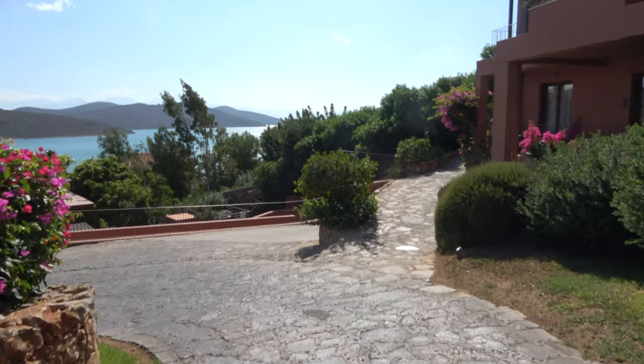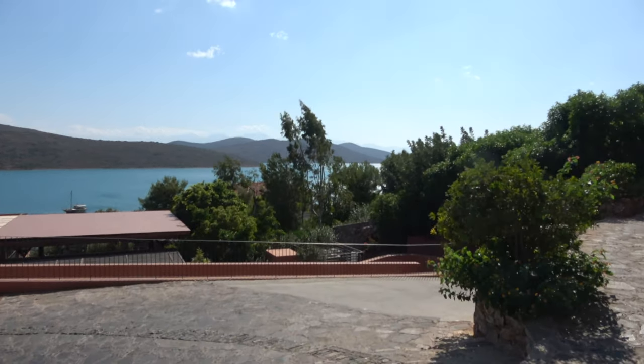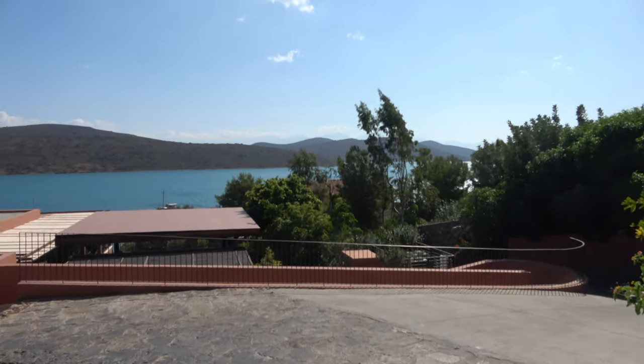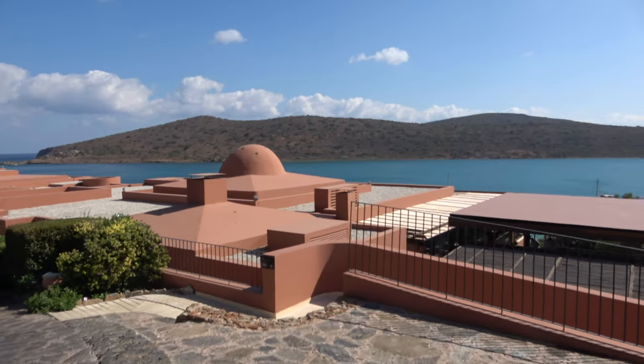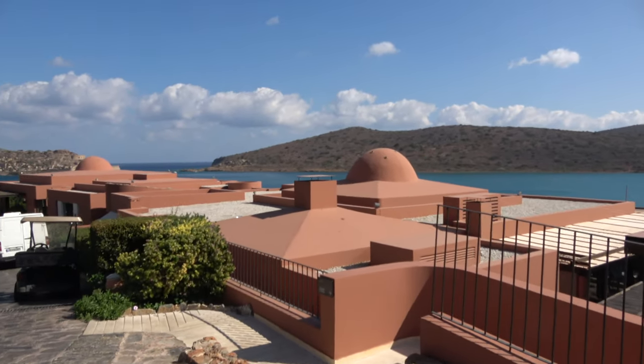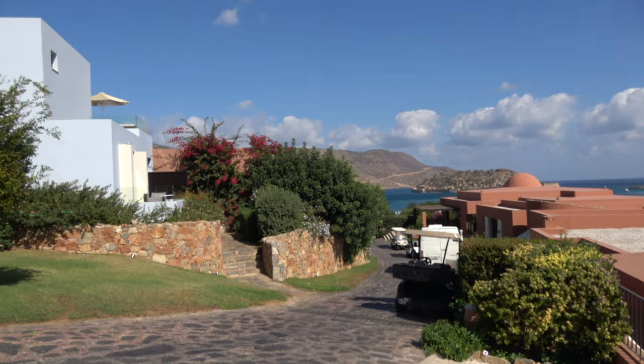Alrighty, so we're pretty much at the lobby here. It's an Autograph Collection property, Marriott Bonvoy. You see all the lobby area, the restaurants. Just take a stop here. Have a look. There's Spinalonga Island in the distance. As you see, the villas here.